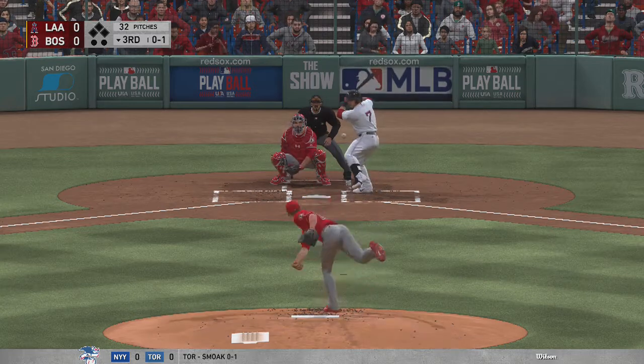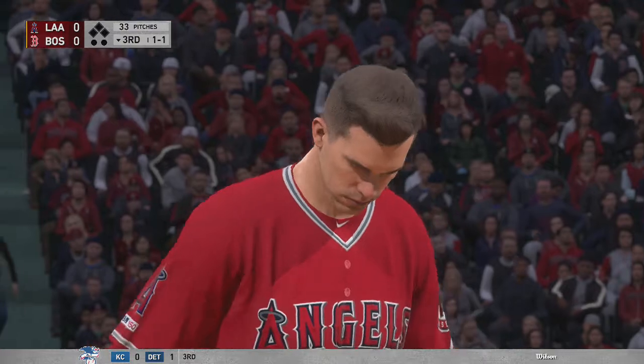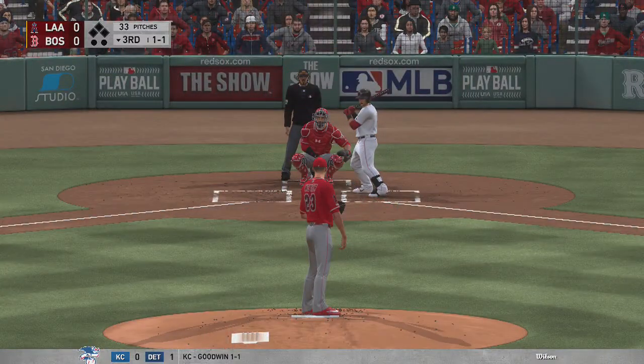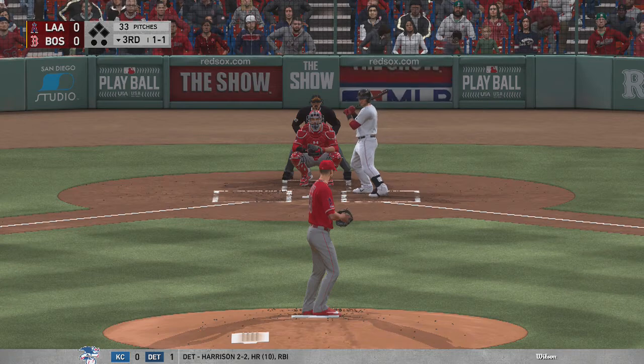Comes set with the 0-1. That misses wide. 1 ball and 1 strike. He still might be looking for that release point on that curveball early in this outing. That one looked like it popped out of his hand behind his ear instead of out front. We'll see if he finds that pitch because it'll be important for him.